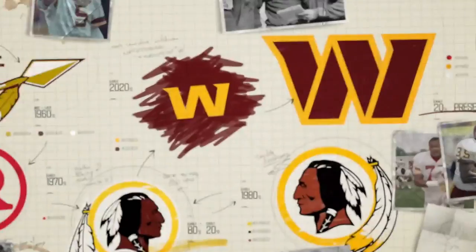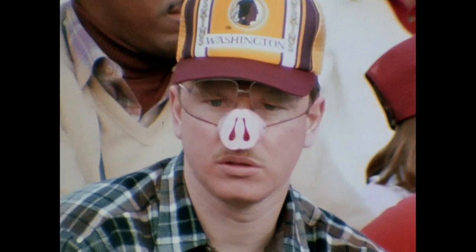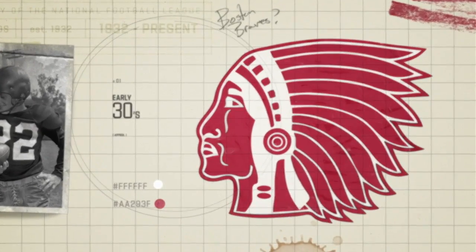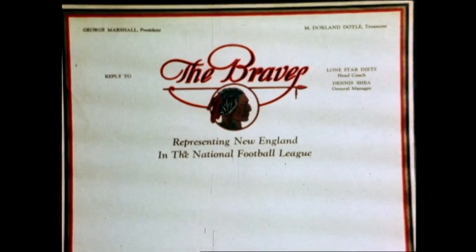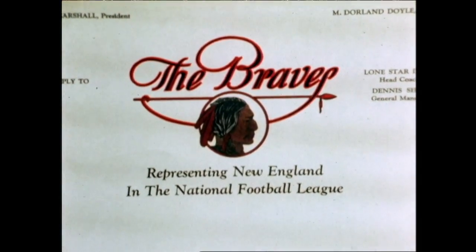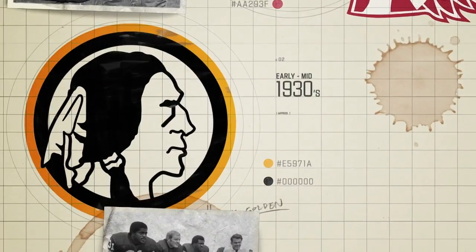Historical context is vital to understanding their changes. We won't go deep into it, that's not the point of this story. But this is what they started out with in 1932 in Boston when they were the Braves. The explanation is simple. They named the team after Major League Baseball's Boston Braves. That was the baseball team's logo. The following year, the team's owner, George Preston Marshall, changed their name to Redskins.